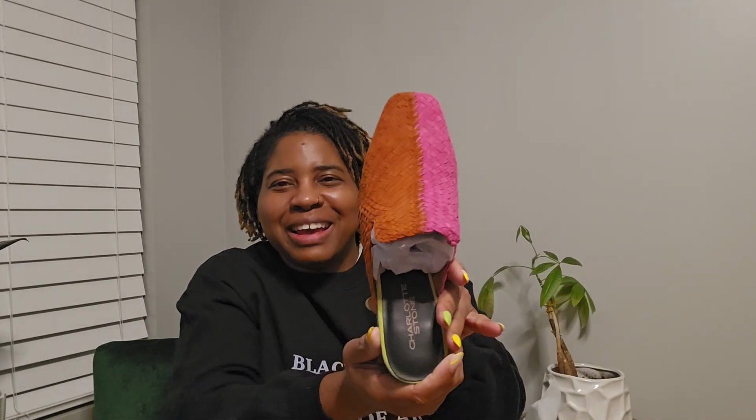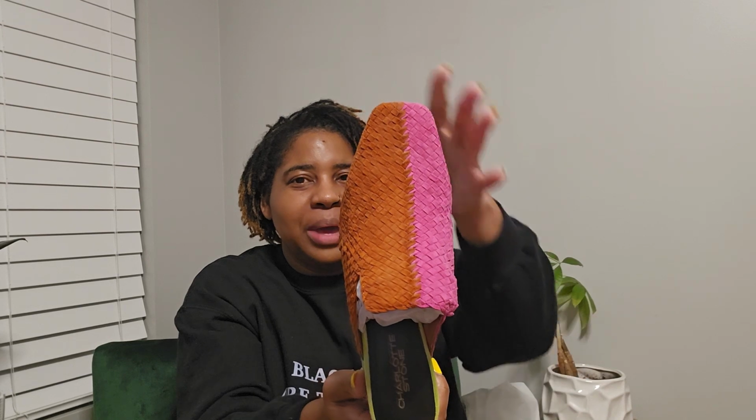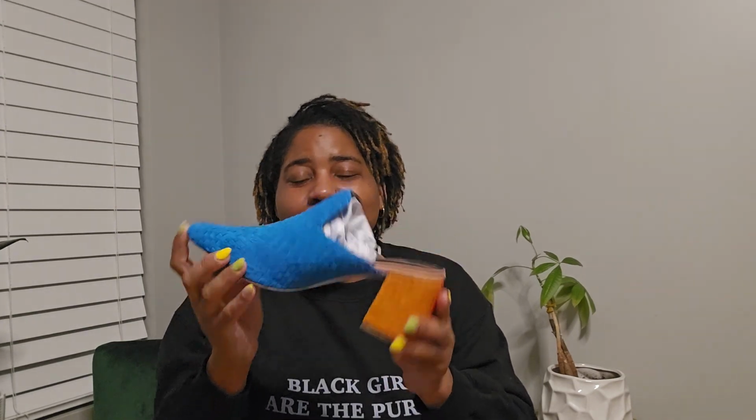So let's get into this. It is a mule. Oh my gosh. Oh, I'm so freaking in love. First of all, this is the front that you're seeing, right? Okay. Look at the side. We're not done. Look at the inside. Look at that green. And then we're going to flip it over. Look at this blue. Now, y'all, this is just one shoe. I got to show you the other one. Okay, come on. And yes, these are so freaking cute because neither shoe is the same.